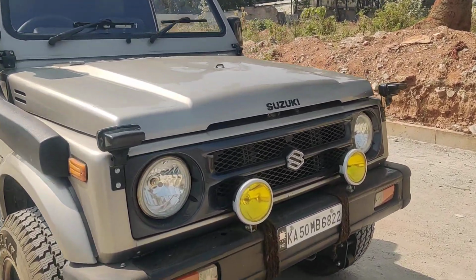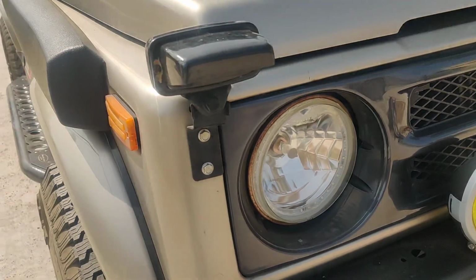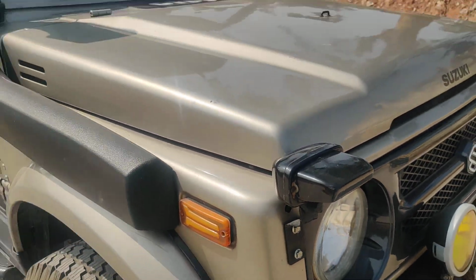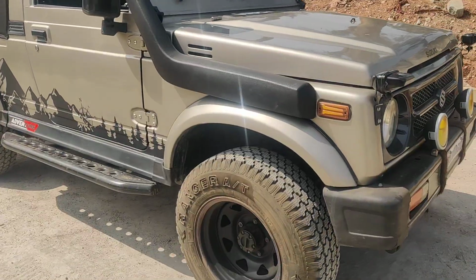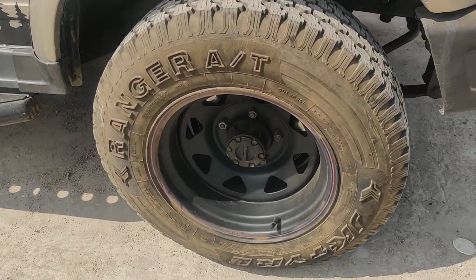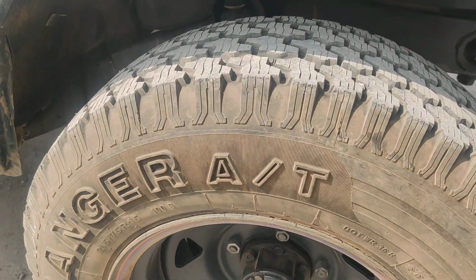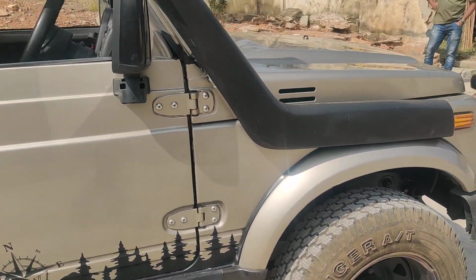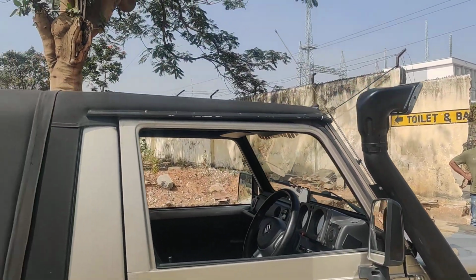We also have Hella lights in this, and Hella LED lights are available. Map reading lights are available. Snorkel is available in this. The vehicle comes with off-roading rims. Lambda hub lock is available. 215/75 R15 tires have been installed on this vehicle, and you can check out the clean body line of the vehicle, very neatly maintained.